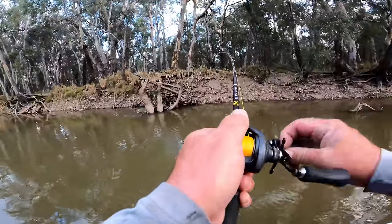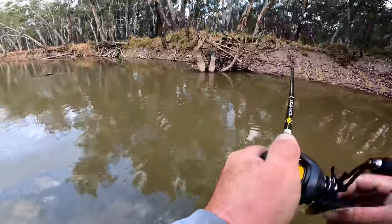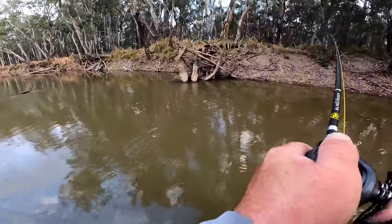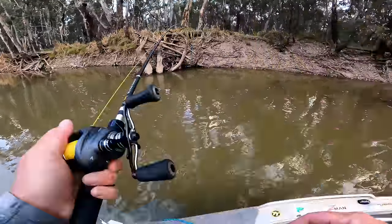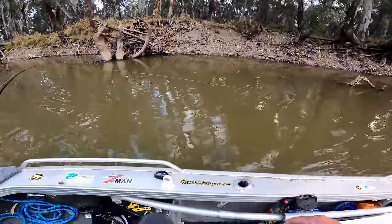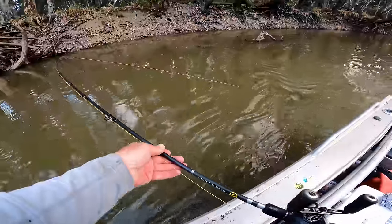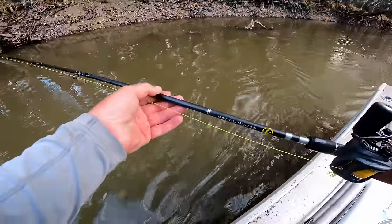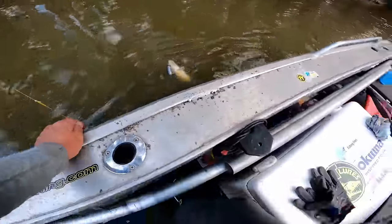Got him that time. He's only a little tagger, but that was very, very cool. Come back three times. Beautiful coloured fish. Wow. Come here. He's just like fighting himself in the current.